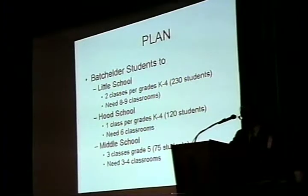In using the specialty spaces, we will have art taught on a cart in the classroom. Music will be returned to the stage, and computers will be distributed to the classrooms, and we'll also have to find a way to develop a mobile computer lab. Similarly, about 1/3 of the students from the Batchelder will be moved to the Hood School.